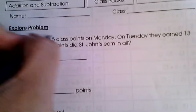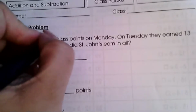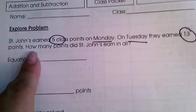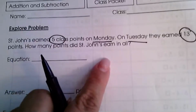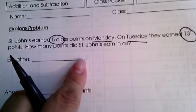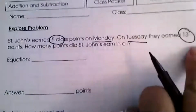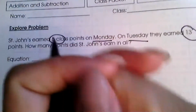After reading the problem, you should have realized that the most important details are the amounts and the actions. Here we have the amount 5 to represent the class points on Monday, and the amount 13 to represent the points on Tuesday. The question is asking, how many points did St. John's earn in all? Janju, we are tracking the teacher. So you're going, wait a minute, what is this problem asking me to do? It's telling me that the class earned 5 and 13. That's telling me that to find out how many they are, I need to put 5 and 13 together.